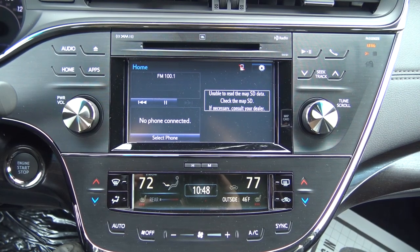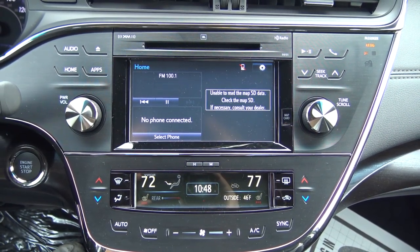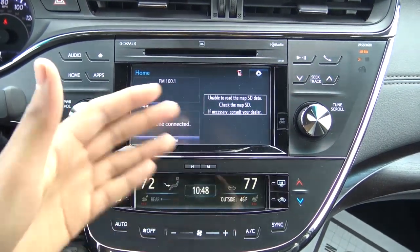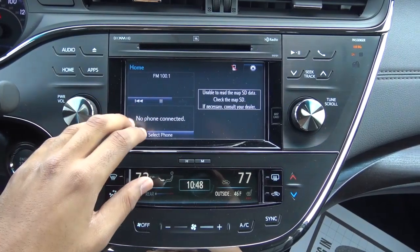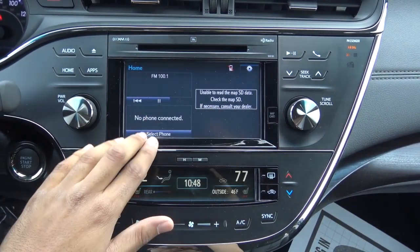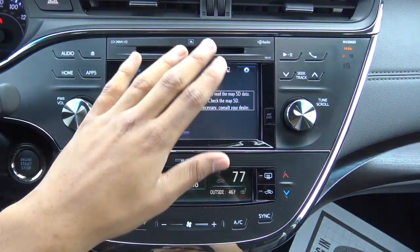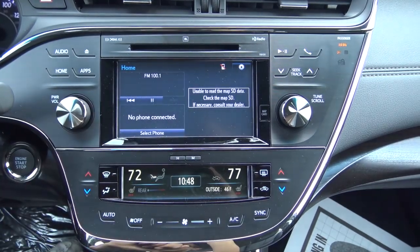Alright, let's get to the multimedia interface and the infotainment system. It's Toyota's Entune system. We've seen it countless times before. Now this is your home screen on the Entune system. Now you could set this up how you would like. You have your radio right here, or your audio source, and then you have your phone, and then you have the map. However, you have to have a map card inserted, and you can configure the home screen how you would like, which is pretty cool. You don't have to have the map show up. You could just have the phone or the audio just show up on the home screen.